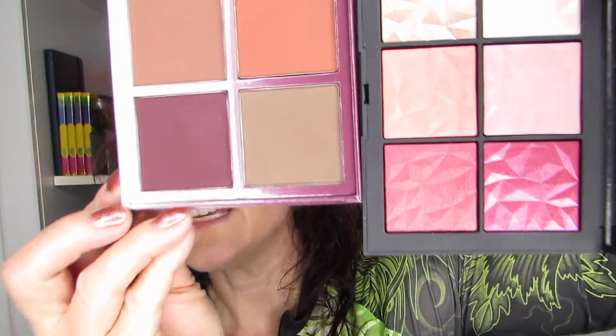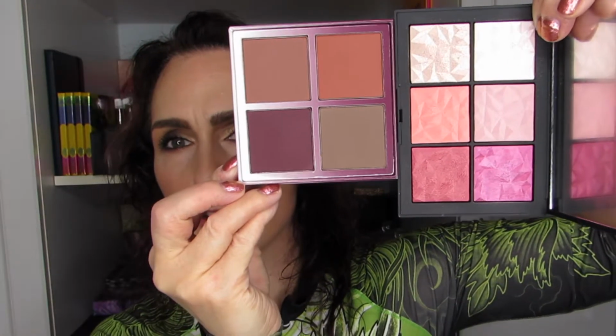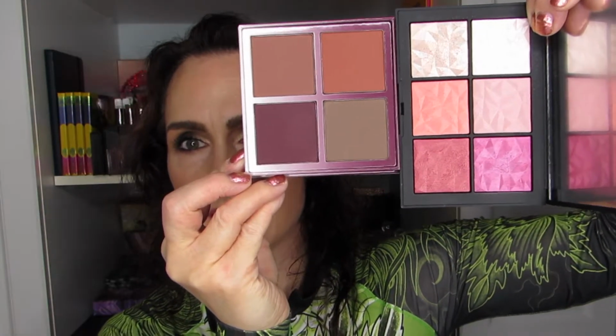Let me show you side by side. I mean, there is zero overlap. They are so, so different. So that's going to be nice to have two very, very different options when it comes to blush and highlighter products. Well, not highlighter, I guess, but on the blush side, yes.